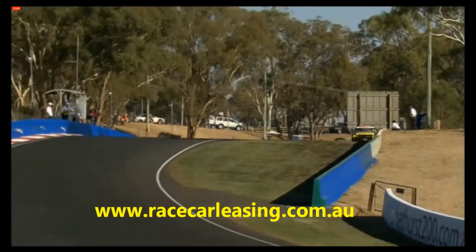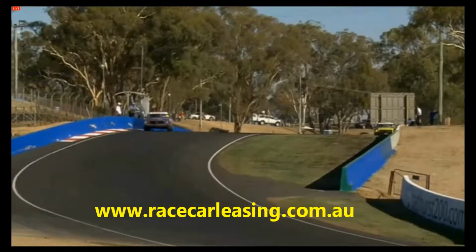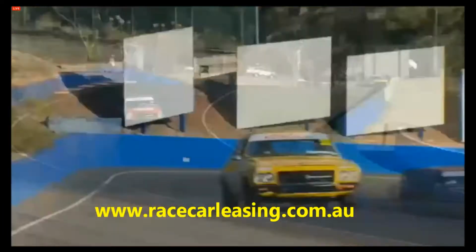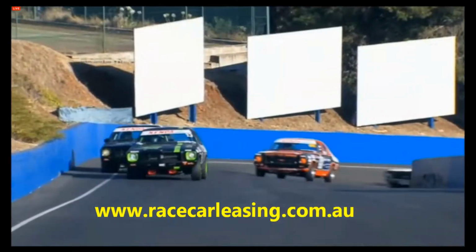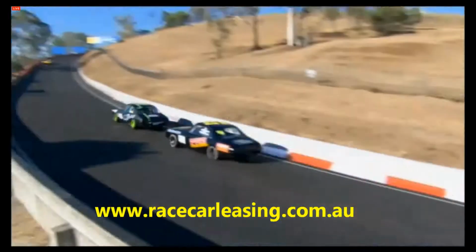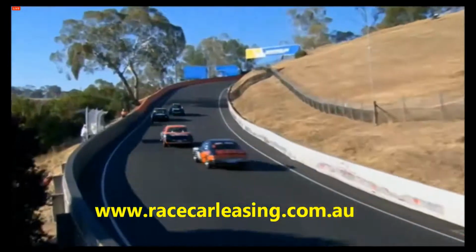And Augusta sitting in second place. Now, this could develop into the dice potentially with Hinton now out in pursuit of Augusta. Will we see a change in the order there? Or at the moment, they're pretty well spaced out. 8 seconds between first and second, and nearly 12 seconds between second and third.